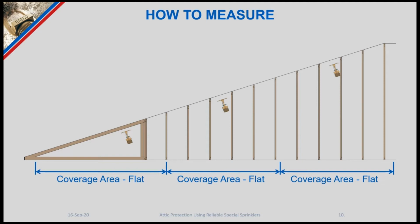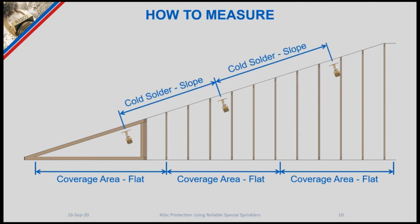The next measurement that we need to be concerned about is cold solder, the distance between these sprinklers. We want to make sure that they will operate and that when one operates, it will not be wetting an adjacent sprinkler, preventing its operation. So we chose to have the cold solder distances measured and applied along the slope. What that does is it gives you the maximum amount of coverage area by measuring it flat. And with the cold solder measuring along the slope, it makes it the shortest distance possible.